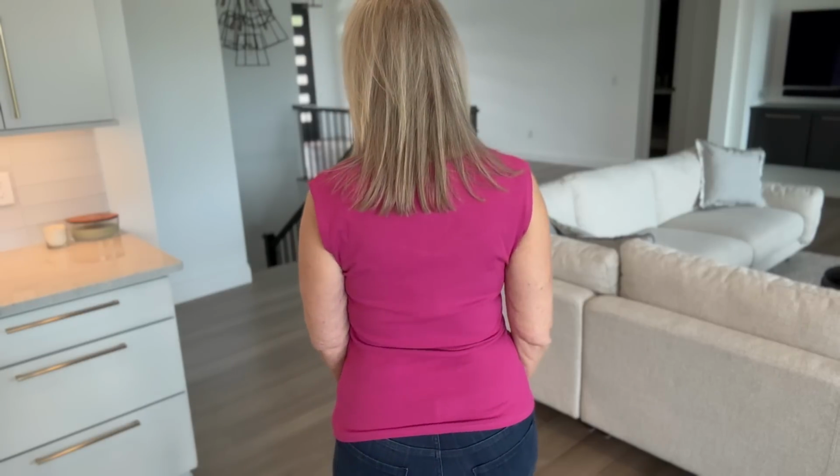Okay, I have the last 2 items to show you, and I styled them with 2 different jackets. So I want to show you the items first, and then I'll show you how I styled them. First, I have on this Gilly. It's called a Sweetheart Neck Fitted Knit Tank. It's 92% rayon, 8% spandex. I'm wearing a size medium. It is $39. The color is magenta. So it's cute. I'd rather have a little more of a sleeve, but I love the neckline on this.